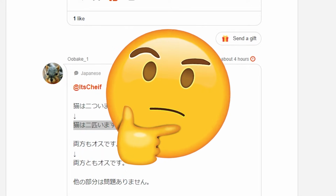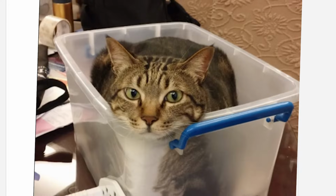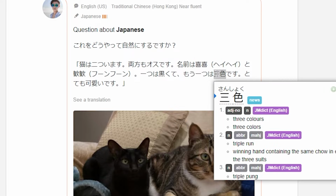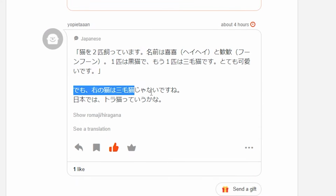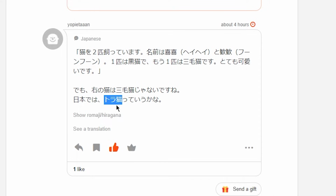The third thing is that I didn't know how to describe Funfun. See, I don't even know what type of cat he is in English, so explaining it in Japanese was kind of hard. The best word I came up with was sanshiki, meaning three-colored, but that's not right. First of all, a three-colored cat would be a mikeneko, which is a calico cat. And second of all, this is not a calico cat, but instead a toraneko. So this is a case of not enough vocabulary.